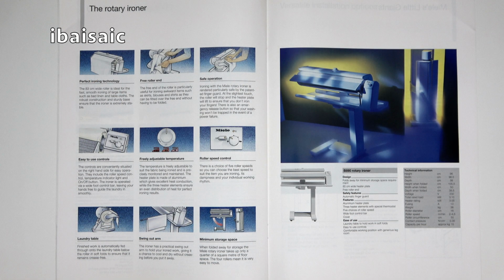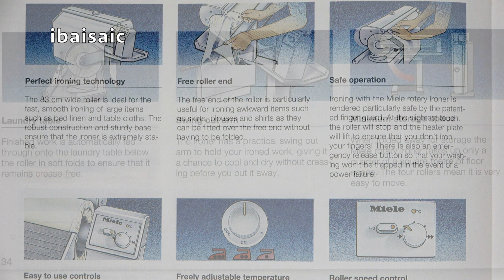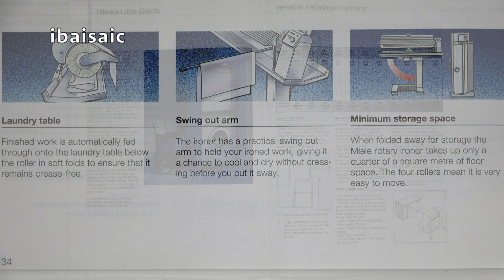The Rotary Ironer. Perfect ironing technology. Free roller end. Safe operation. Easy to use controls. Freely adjustable temperature. Roller speed control. Laundry table. Swing out arm. Minimum storage space.